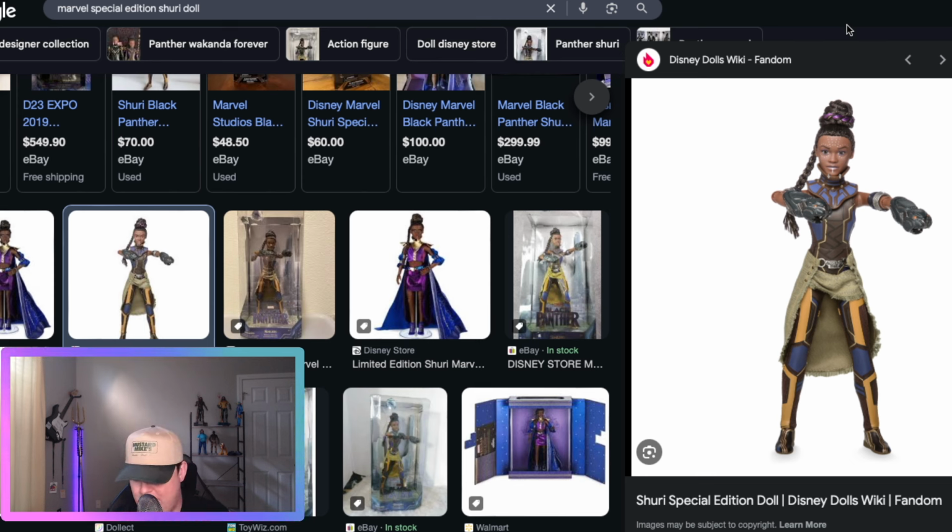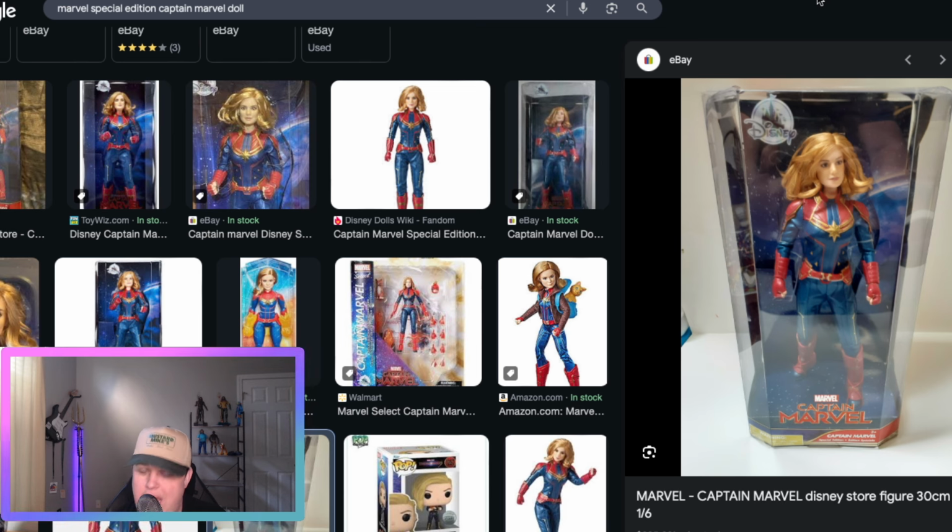And for a figure that is sold out, especially at such a high price point, I don't know what it fetches on the secondary market. It could be below retail. It could be above retail. Who knows? But for, I don't want to say an A- character or a B+ character, this is a really good alternative. And also, speaking of that, somebody that had a very controversial movie, Captain Marvel.